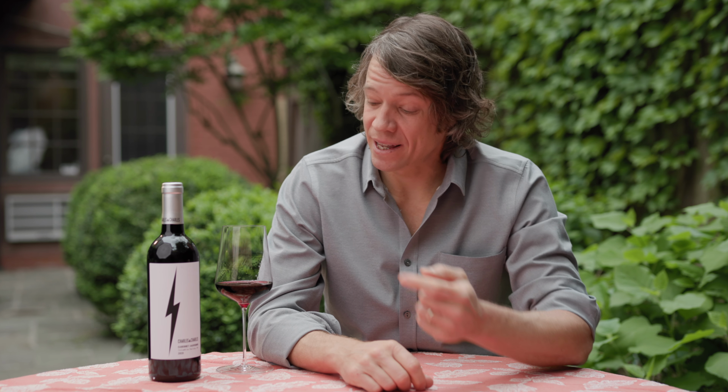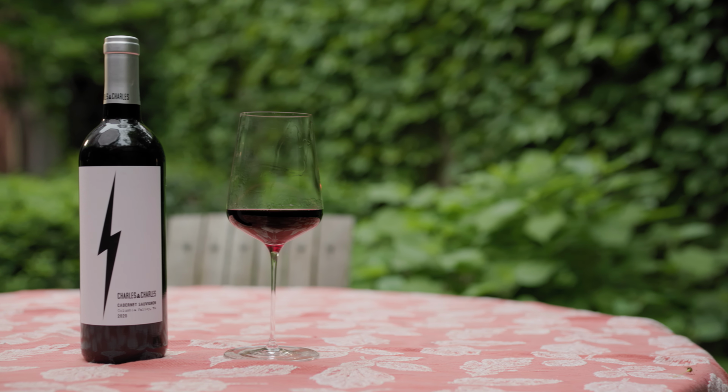We've of course made lots of wines together. We pioneered the rosé domestic category, made chewy red wines, but we've always wanted to make a straight Cabernet Sauvignon. We've been sampling vineyards across the state to find the right vineyard, and we've been waiting for the right vintage, and we finally found them all. And we have the Charles & Charles Bolt Cabernet Sauvignon.